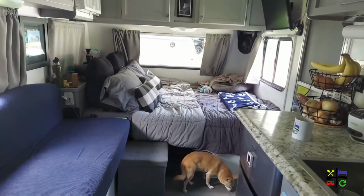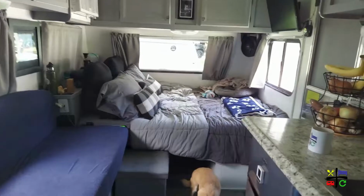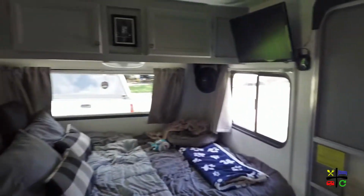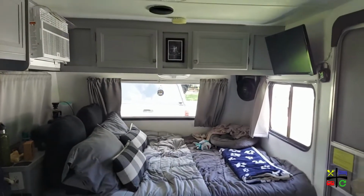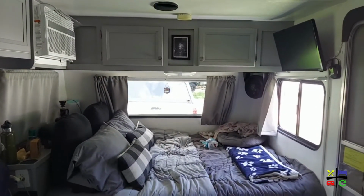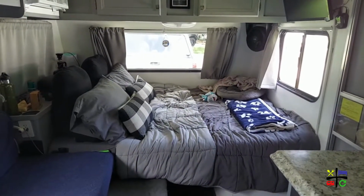Okay, so standing against the bathroom door so that you can get a full view. Straight ahead here is our door to come in and out. And then the bedroom area. So in the bedroom area, we have the wall unit AC, our TV, a little fan. This used to be a dinette, which we converted into a full-time bed.